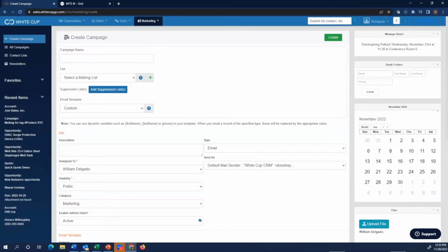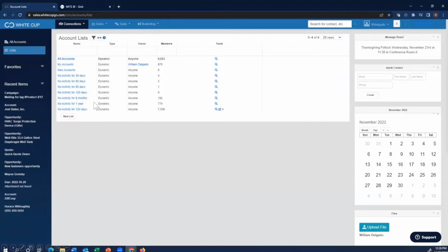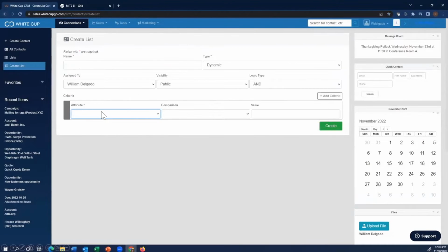What I want to talk to is dynamic lists. You saw that on the last screen, clicking into creating a new campaign list here. Because distributor reps manage so many customer accounts, it's really important that your new CRM has the ability to build dynamic lists. Dynamic lists change as the data behind the list changes. So, for example, a list of customers with no activity for 120 days can update itself every 24 hours, basically.